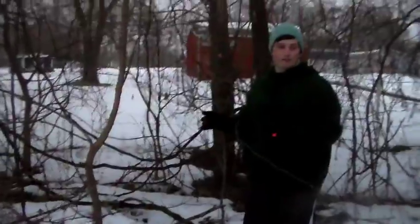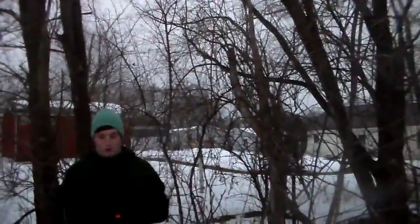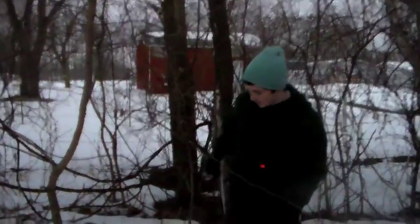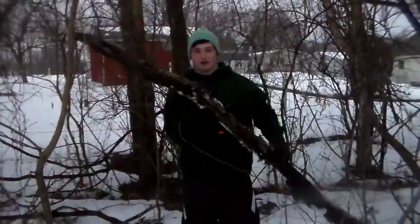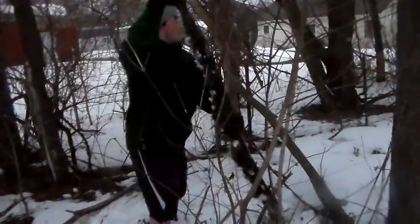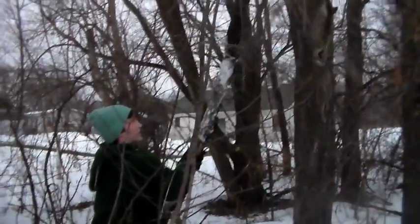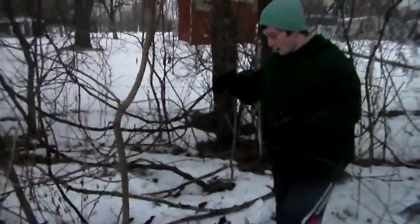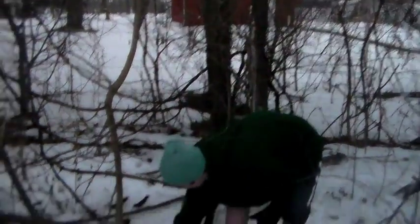So the first part of finding a good shelter is finding a good area with lots of trees so that you can have good supports for your shelter that you can build them off of. And then you want to find big logs for strong support and kind of lay them in a teepee pattern so that you can set this up later to be good protection from the elements, animals, whatever you need.